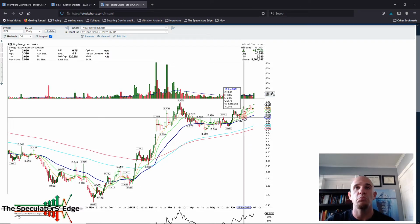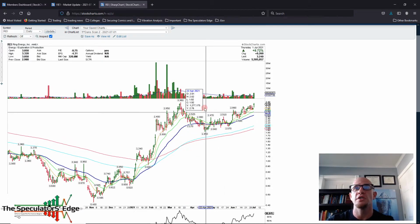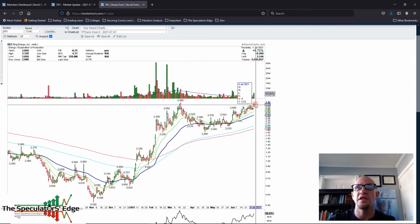That means this stock is working hard to make some money, to be a good stock, or not a good stock, but to be an excellent stock. Let me put it that way. So great to see right here. Pay attention to REI. Keep it on your watch list. If you want to buy tomorrow, just make sure that it gets past today's highs. That's what you want to see. Other than that, strong close, great, up 8.72%.